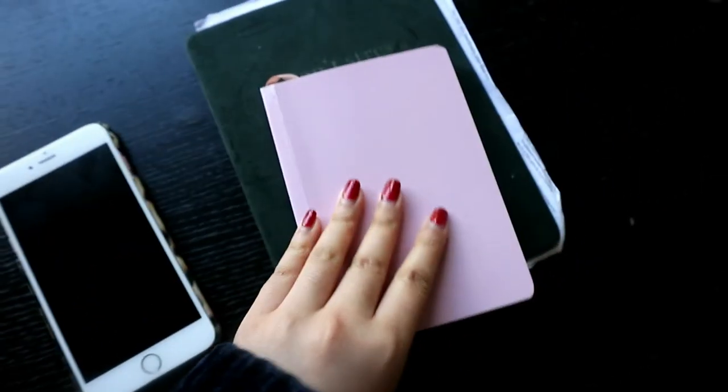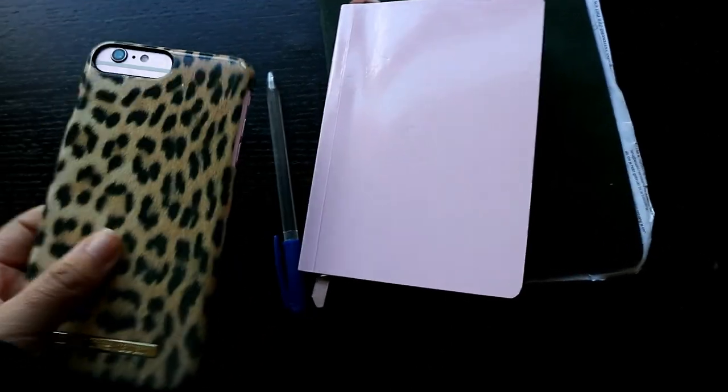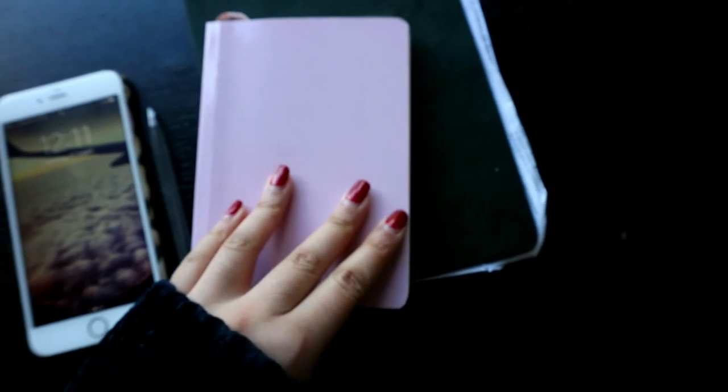New bag. 31st of March, it's my cousin's birthday. Two of my cousins actually. And they're not even twins, but I have to congratulate them. Here I have my pretty little Sweden iPhone case. And I'm going to make a grocery list for the capsules tomorrow.